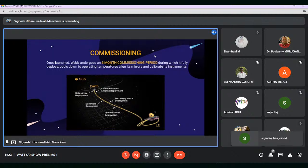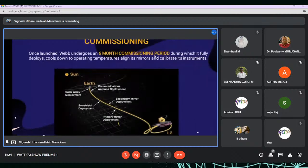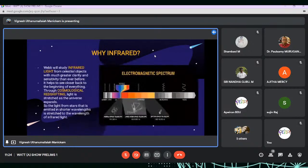from the telescope orbit. Next, there is a commissioning process which the Webb telescope undergoes for 6 months, during which it fully deploys, cools down to operating temperature, and aligns to observe space. You can see the commissioning process in this image.